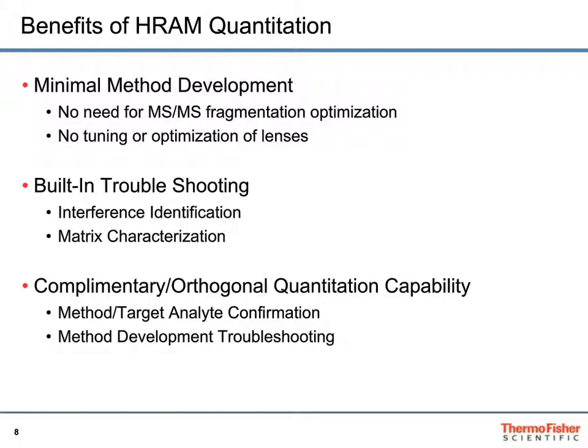Additionally, because the Orbitrap mass analyzer is capable of detecting multiple ions simultaneously, you have built-in troubleshooting. Couple that with a 10 AMU isolation window, you're able to identify and characterize nearby interferences to your analyte. From that point, determine whether you need to modify your sample preparation or change your chromatographic conditions. And finally, it's important to note that this is a complementary technique. This adds information to your existing workflow through orthogonal analysis.